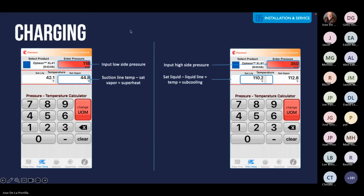This is great. If you look at charging, Chemours has an app out there you can download. It's simply called PT Calc. You can go download that. It's an amazing app, right? So on the left, we're going to talk about checking superheat. On the right of the screen, we're going to talk about checking subcooling.